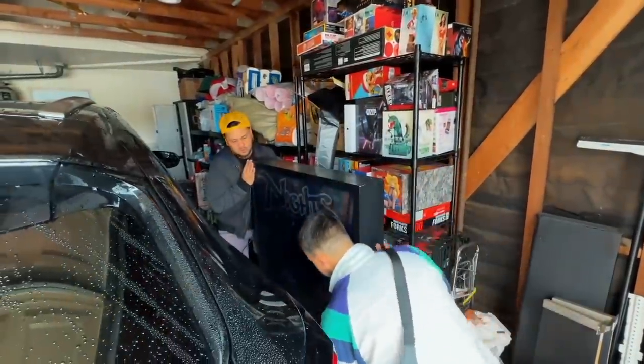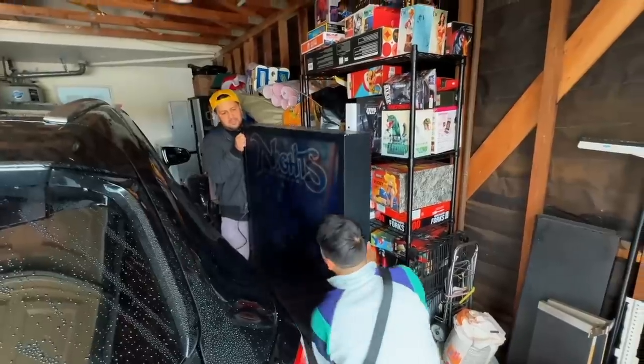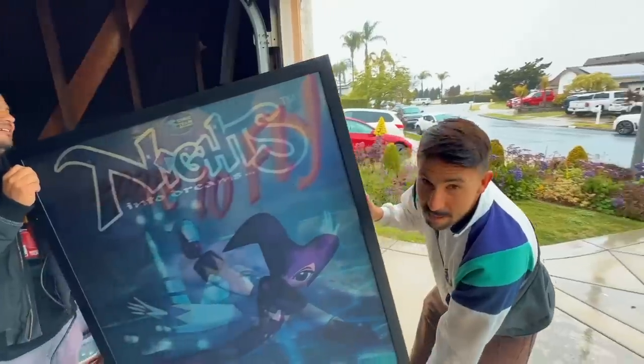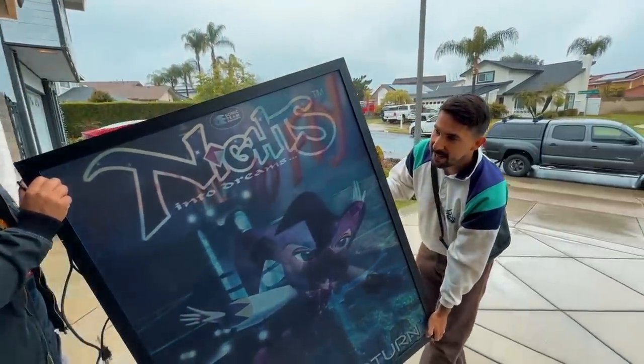Ricky, I'll go down here. I want to get a better grip on it. Okay, I'm just going right here. There we go. You can't go too high. Wow.